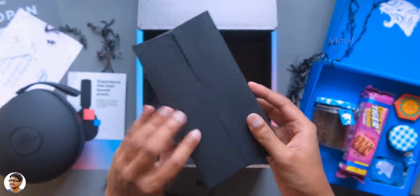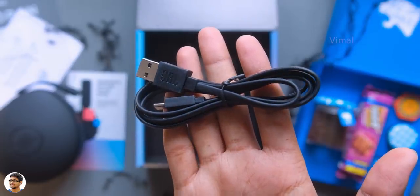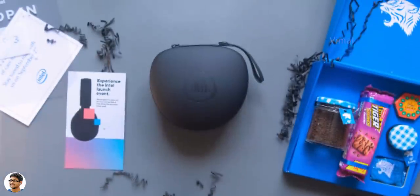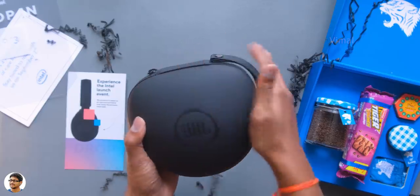Looks like this one is an accessory box. It includes a 3.5mm to 2.5mm aux cable, a USB Type-C cable for charging, and a lot of paperwork. Well, that's pretty much it. These were all the stuff we got in the box. Now let's finally check out the headset.